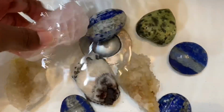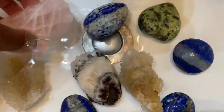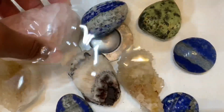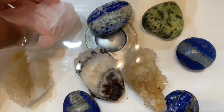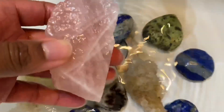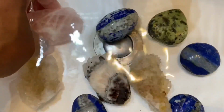But I also want you to know, and for anyone for that matter, I want y'all to know that I don't get my crystals cheap. It could be a rip, you know what I'm saying? But I get what I'm able to get here locally. So this clear quartz was $16. And if I can recall any of the other prices, then I'll definitely make it known.